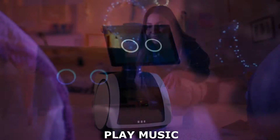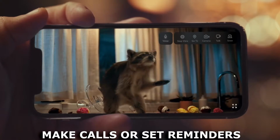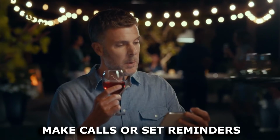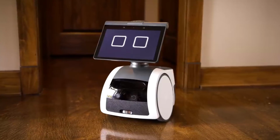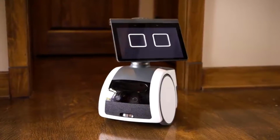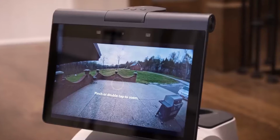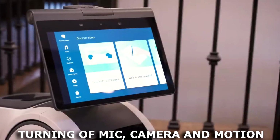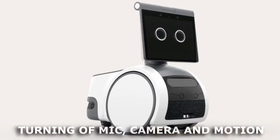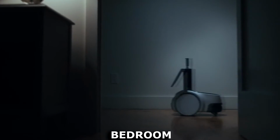It can also play music, podcasts, and shows, bring snacks, and assist you to make calls or set reminders with Alexa. Don't feel like hunting down your kids to tell them dinner's on the table? Leave it to Astro. It can also be used with a Ring Protect Pro plan for increased home security when you're out of town. Worried this Alexa on wheels will hear everything? Turning off the mics, cameras, and motion is easy with a physical button, and you can program out-of-bounds zones like a bedroom or bathroom.